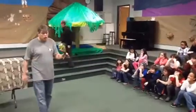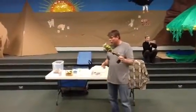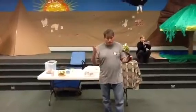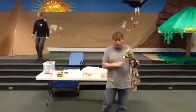These guys can change color. When I packed him up this morning, he was basically a dark green with almost black, not much yellow. I usually don't use them for shows because this is total stress to him. He's got nowhere to go. But we're learning about deserts, so we can stress him out once in a great while.